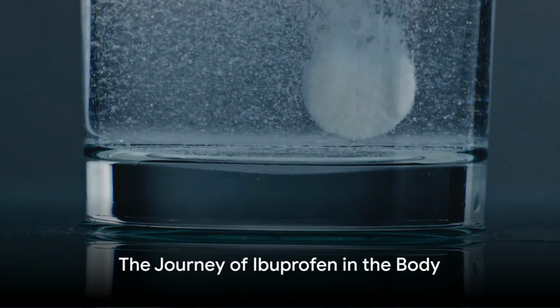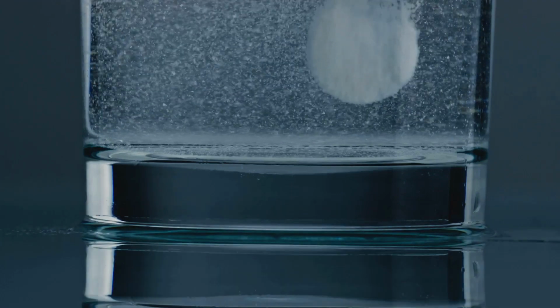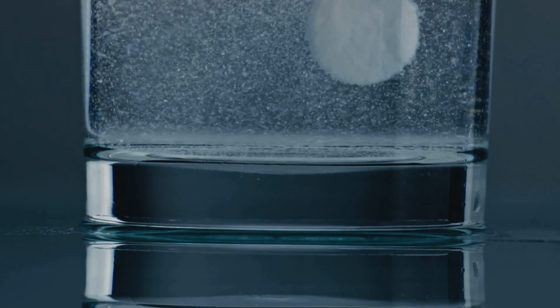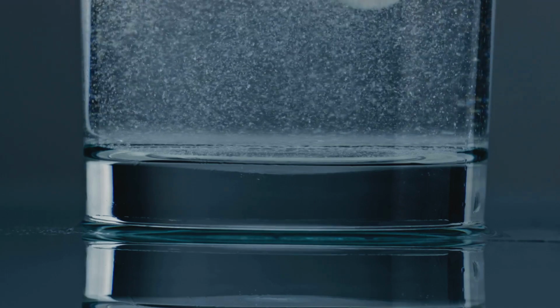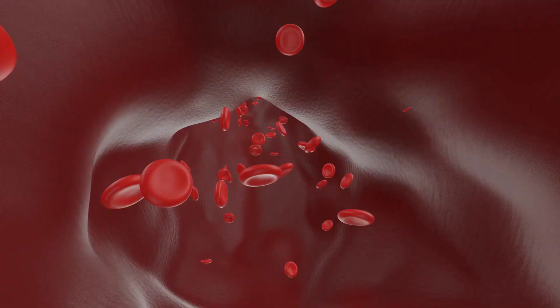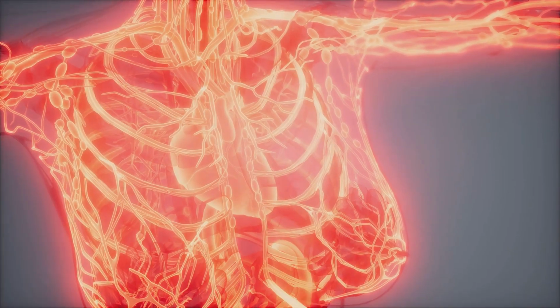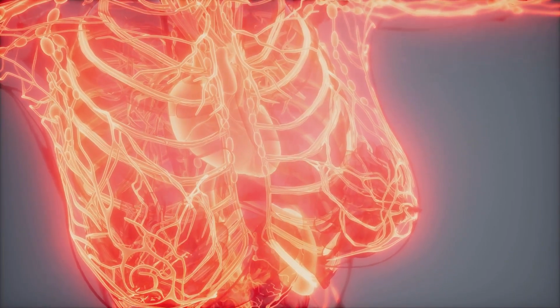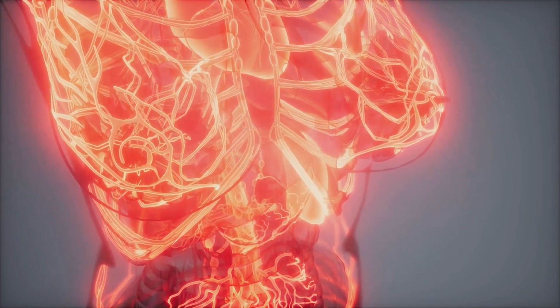When you swallow that pill, it embarks on a fascinating journey through your body. Picture it. The ibuprofen tablet dissolves in your stomach, releasing its active ingredients. But how does it know where to go? Here's the fascinating part. The stomach lining absorbs the ibuprofen molecules, introducing them into your bloodstream. Acting like a highway system, your blood vessels transport these molecules throughout your body. But it's not a random journey. The ibuprofen is on a mission to find the site of pain or inflammation.